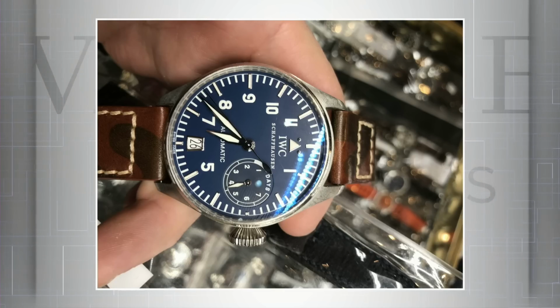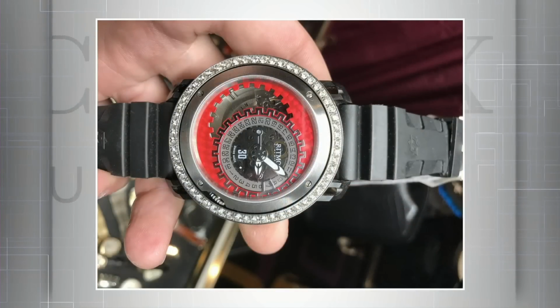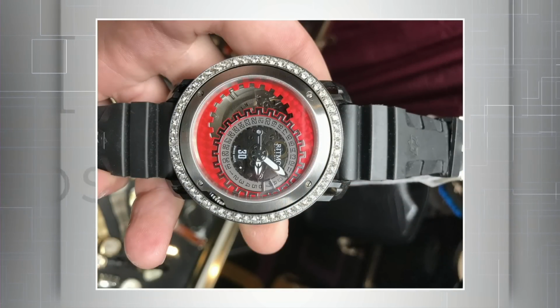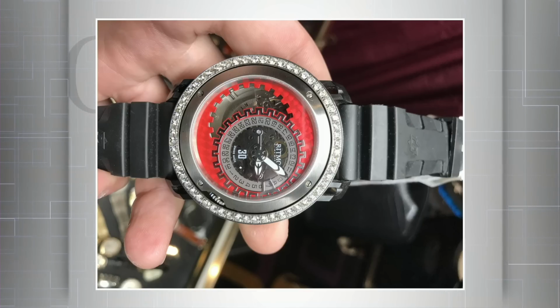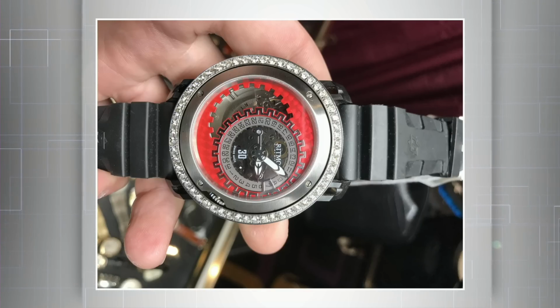It's actually in really good condition. It had some surface scratches. I don't think it had ever been refinished before. What's the next one we have here? Oh, okay. So there's something funky. A watch that I did not buy, by the way, Jason. Ritmo Mundo with possibly an aftermarket diamond bezel. Those are factory. Those are factory.